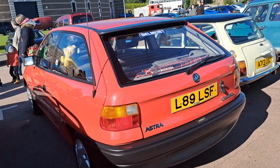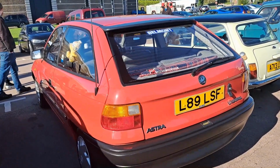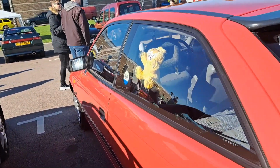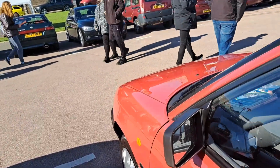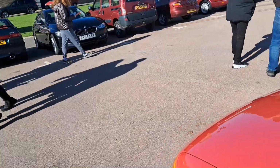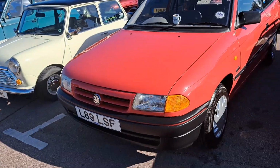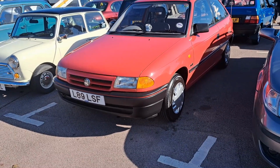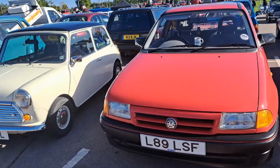This is a 1994 Astra 1.4 Merit, and it was the winner of Festival of the Unexceptional, I think in 2022, which was great. It's in absolutely amazing condition, this car, absolutely incredible. Sam owns it and he looks after it very, very nicely.